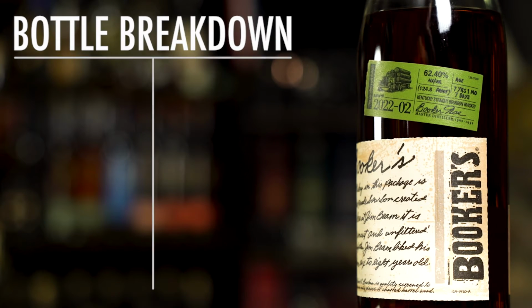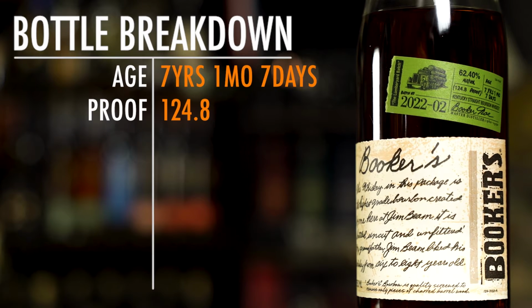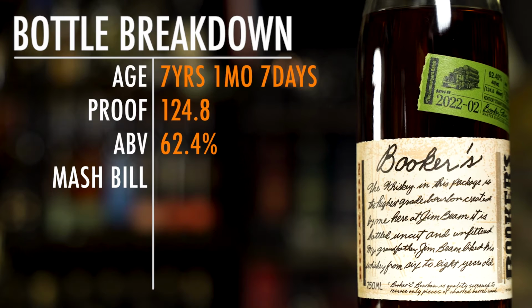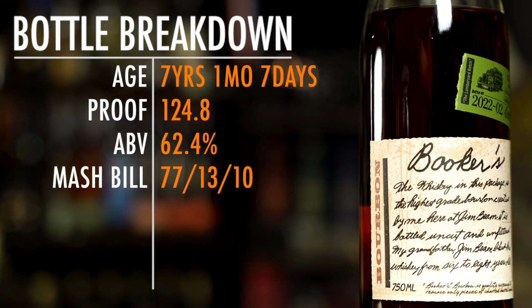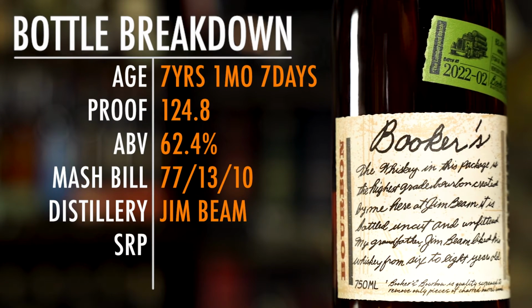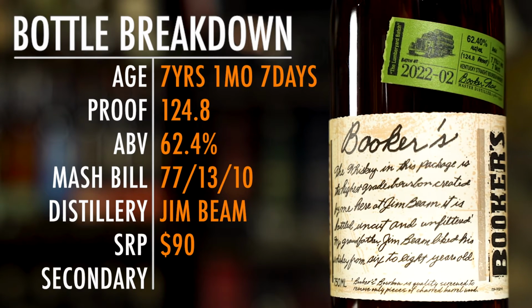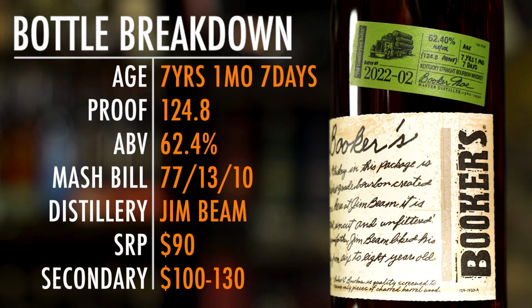But for now, let's head on over to the bottle breakdown. First and foremost, the age of this whiskey is 7 years, 1 month, and 7 days old, coming in at 124.8 proof or 62.4% ABV. The mash bill of Booker's is thought to be 77% corn, 13% rye, and 10% malted barley. Obviously, this comes from the Jim Beam distillery. SRP for this product is around $90, and while there isn't much of a secondary market for current Booker's releases, this may come in anywhere between $100 and $130.